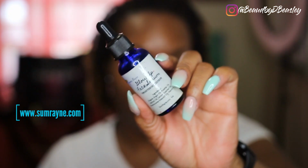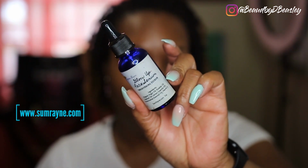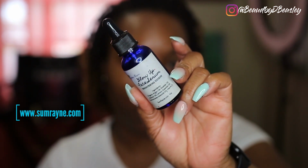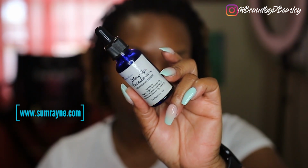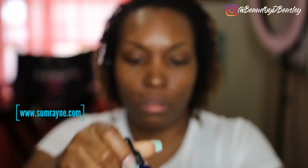Okay, beauties, I'm gonna go ahead and get started. I have just finished washing my face. I'm going to go ahead and moisturize with this Glow Up Face Serum by Rayne. I use this product on a daily basis. I'll use it in the morning on my way to work, and in the evening once I wash my face again. And I literally have this much left. I still need to grab another one. So all I do is take maybe 2 to 3 drops and either press it in or rub it in my face.